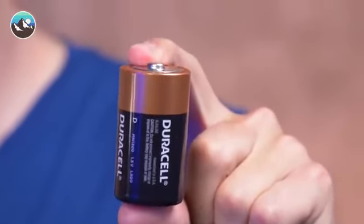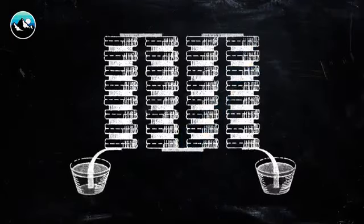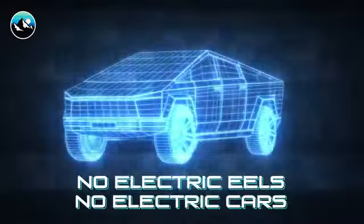And here's a cool fact. The first battery was actually invented by a gentleman named Volta, and he actually designed his first battery off of the inner workings of the electric eel. So without this animal, there would be no Duracell, and there certainly would not be a Tesla, which is pretty cool.